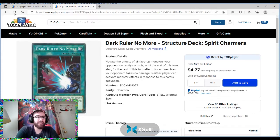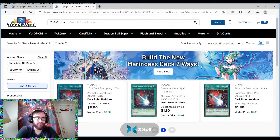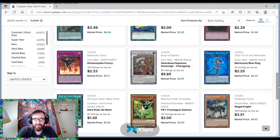And as time goes on, this card's printings will be a Prismatic Secret Rare from the tins from 3 years ago, and then 2 structure deck reprints. No way. In a year, I would assume this card's gonna be more than $1. In 2 years, they all could be over $10. It's not gonna get hit by the ban list, and it's always gonna be a good going-second card. Now, is it gonna be like $30? Probably not. But Ash Blossom's got 7 printings, and they're all about $20. So that's my stance there.